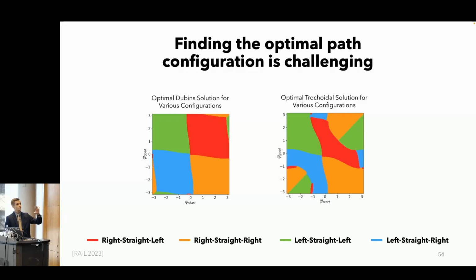So on the left, we see an example of no wind. This is a Dubin's path configuration. Each color represents which set is the optimal path. You can see that once we introduce wind, this becomes a lot more complex. And before, where we have more defined rules, those rules no longer come into effect on the right.